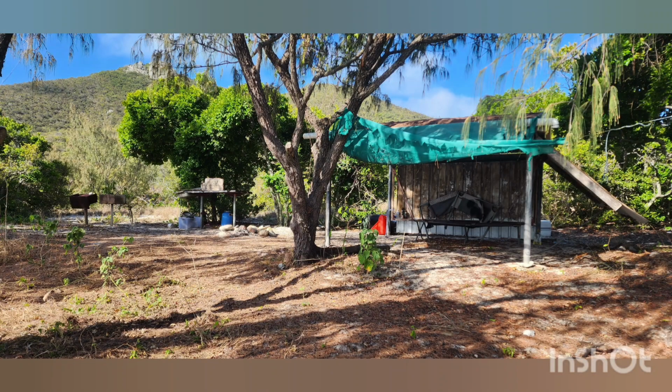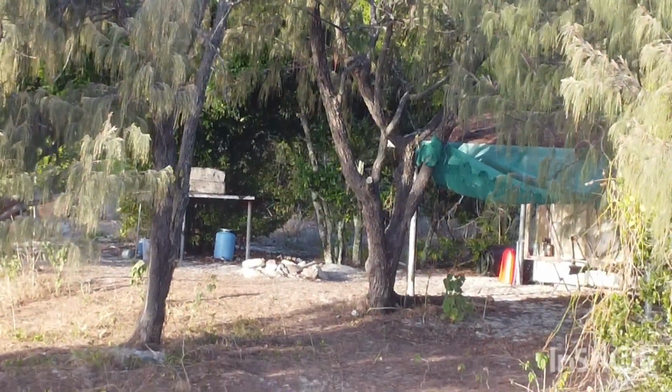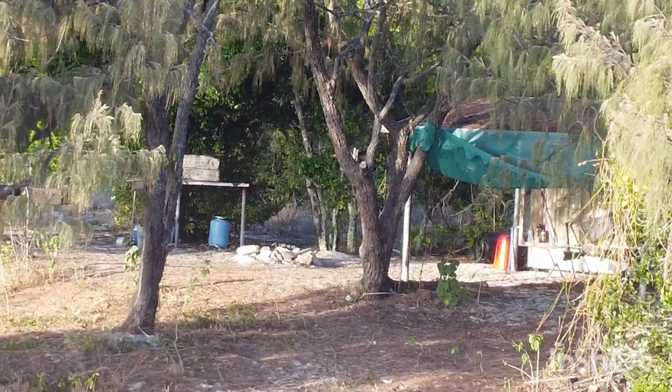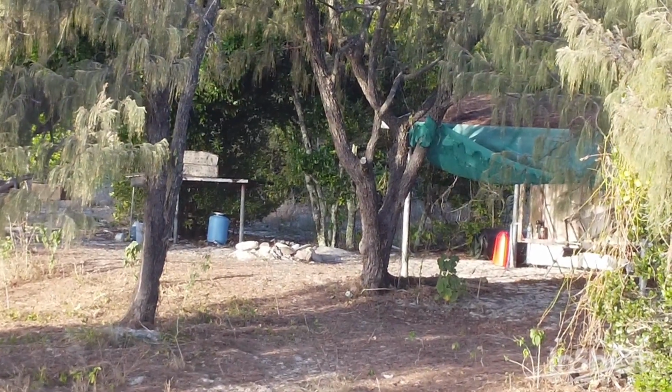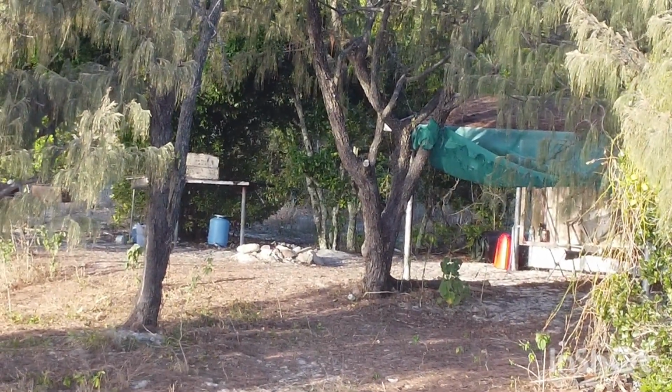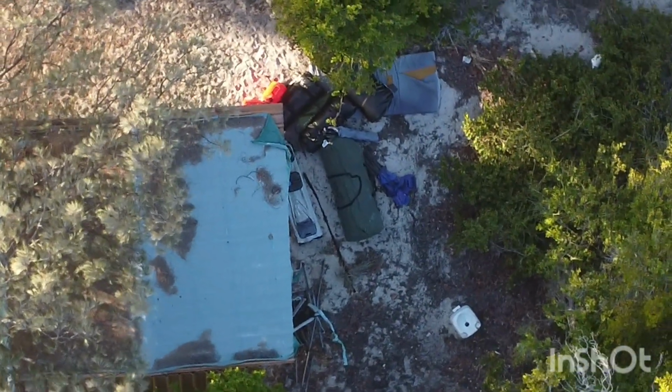There was a heap of gear there. Someone's dropped off swags and fuel and things. So obviously someone was setting up to come in there later and camp. And we did see another boat come in, but it wasn't with this gear. They did stay the night. So I think it's a fairly popular sort of place.